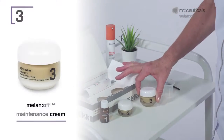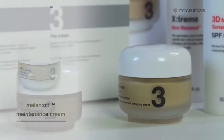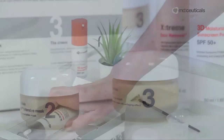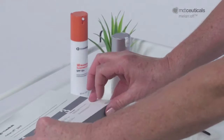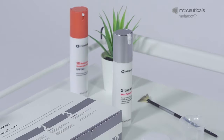Step 3. Melan Off maintenance cream. Whitening cream to be applied at home to ensure long-lasting results. Removes age spots and protects the skin from melanin formation. Extreme Skin Renewal provides the skin with all the ingredients needed to restore the hydration level, producing an intensive regenerating effect that restores the skin's elasticity and smoothness.